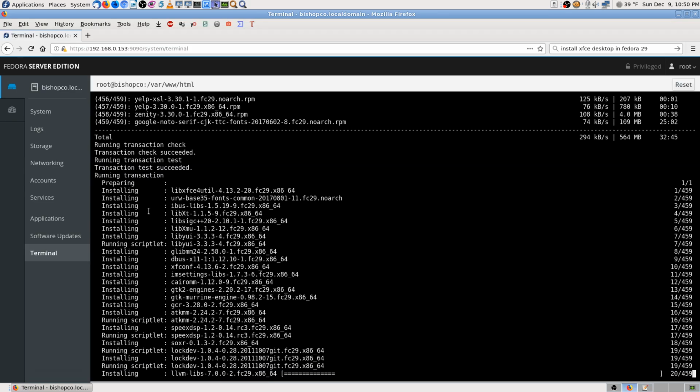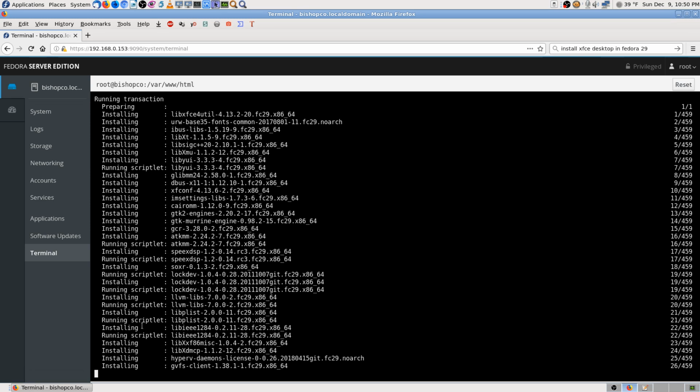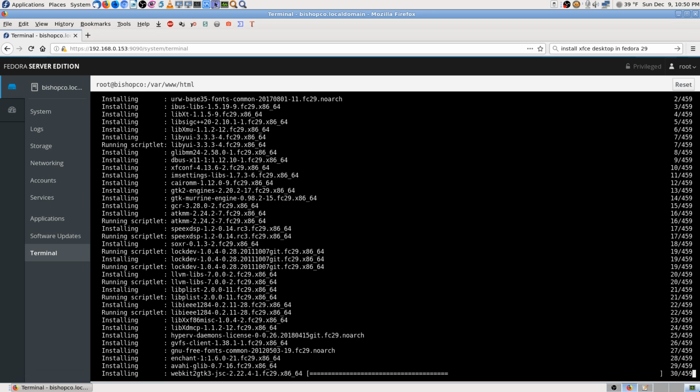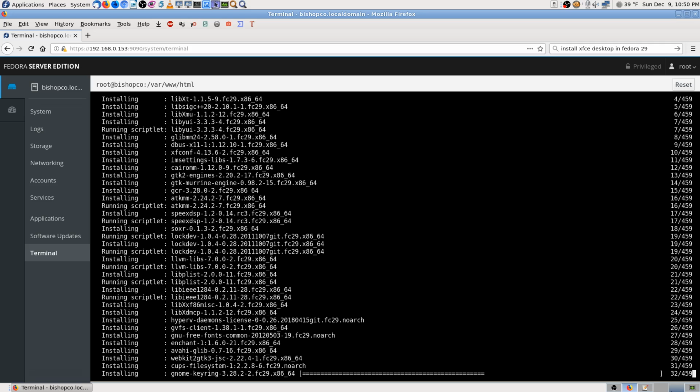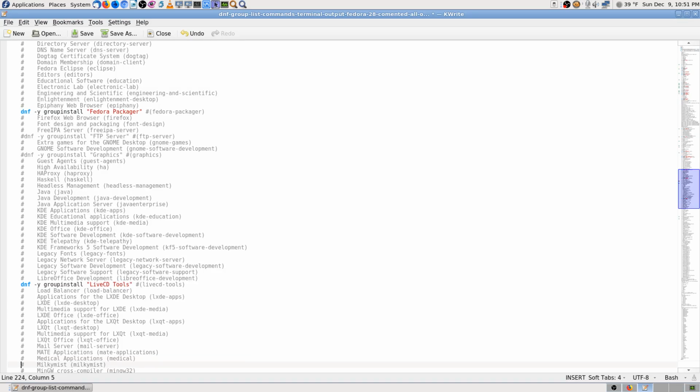Okay, it's doing the transaction check. So it's got them all. Let's see. Oh, it's installing is what it's doing. It's checking and installing, so it's working away. We're on 30 of 459. So yeah, I picked something way longer than I realized. I should have known that whole desktop was not going to be small. I was thinking it's a lightweight desktop, it's still got plenty, all the apps it needs to make it work.